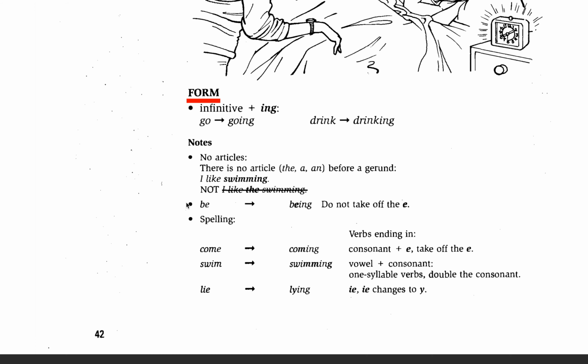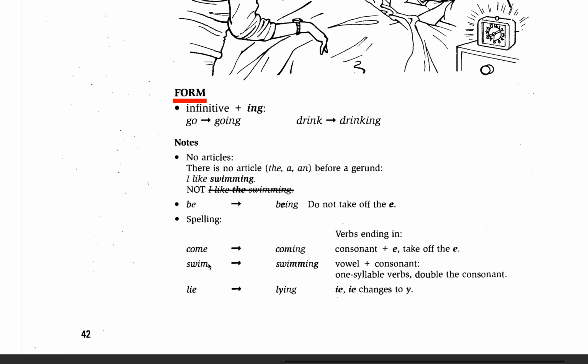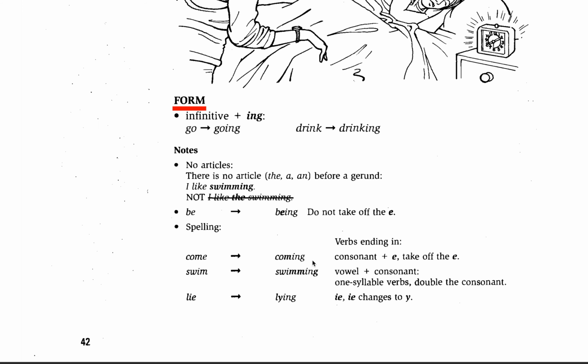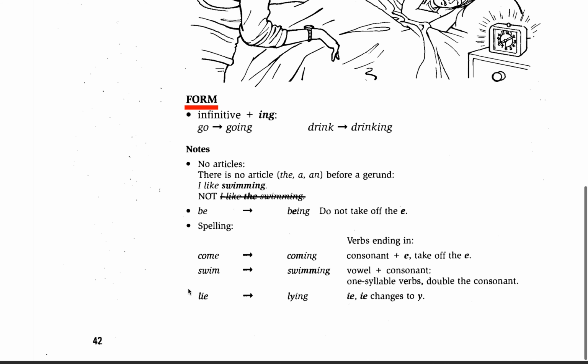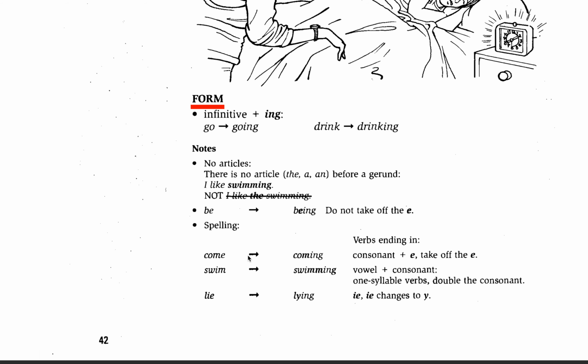Continue. Be to being. Do not take off the E. See again: be to being. Do not take off the E. Spelling: verbs ending in consonant plus E, like come to coming, take off the E. Example: come ends in E, so we take off the E. Swim to swimming.